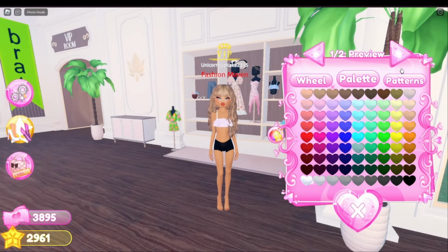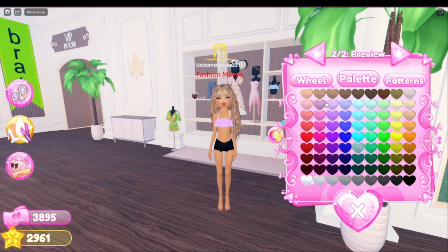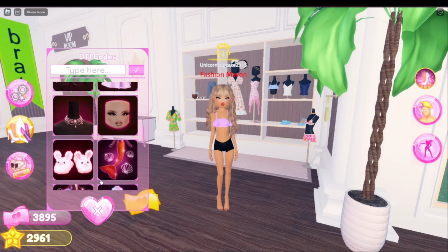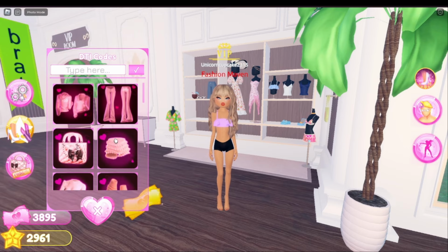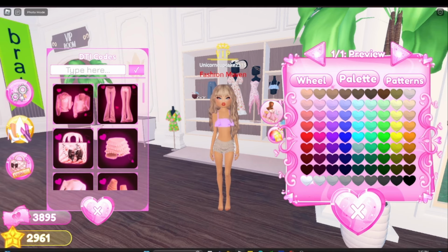I think I'm gonna do, okay, why is that pink? We're gonna do this color. I'm just going for a purple theme, okay? And then, oh, get the code. I love these shorts. Wish I had them in real life. Yeah, get these. Same color.